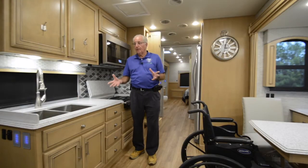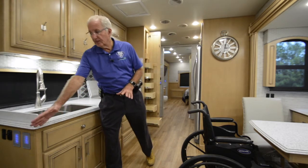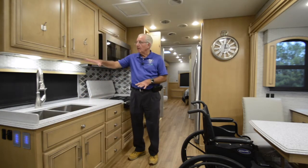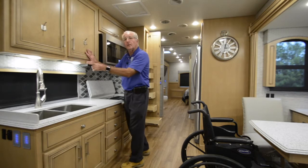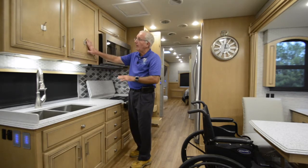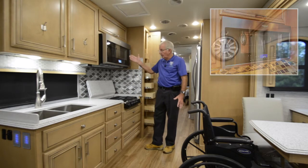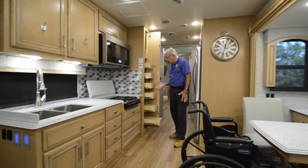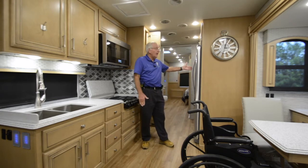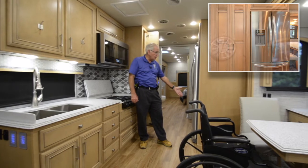We're here in the galley on our Canyon Star, and it's got lowered countertops here for easy access to switches and controls. You've got dual stainless steel sinks with a gooseneck faucet. Above, you've got wicker glazed maple hardwood cabinetry with a matte finish. And inset in it is a microwave convection oven. Below, a 3-burner gas stove. Behind me, you've got adjustable pull-out pantry shelves for your dry goods. And opposite, a residential size Whirlpool refrigerator with ice, water, and a freezer drawer.